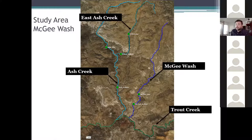Green sunfish are present throughout the Trout Creek main stem, which is the green layer down here, and are likely to be in most of the other tributaries upstream and downstream, unless there's a barrier that prevents them from moving up into them. Although I am focusing on McGee Wash today, I just wanted to again emphasize that East Ash Creek and Ash Creek have had successful removal efforts. With this top-down approach, we can eradicate them from these tributaries and then possibly in the future work on eradicating them from Trout Creek proper.